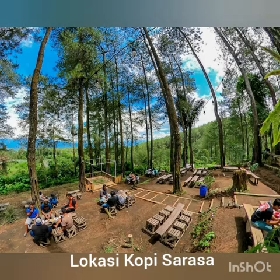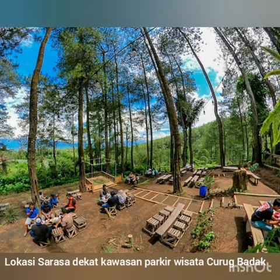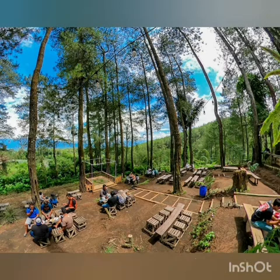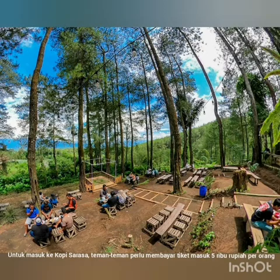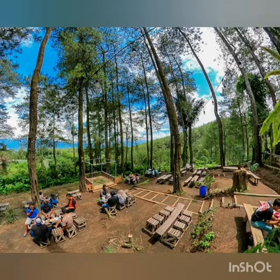Sarasa Coffee location. Sarasa Coffee is near the Curug Badak tourist parking area. To get into Kopi Sarasa, you need to pay an entrance ticket of 5,000 rupiah per person. Don't feel lost because you have to pay the entrance ticket, because you can walk all along the way to Curug Badak.